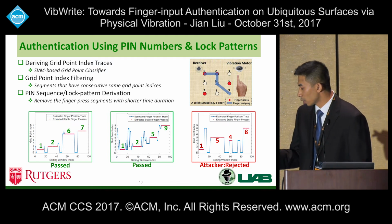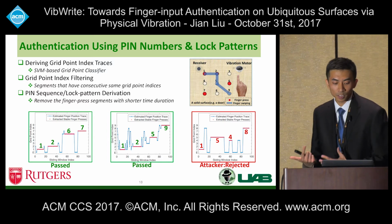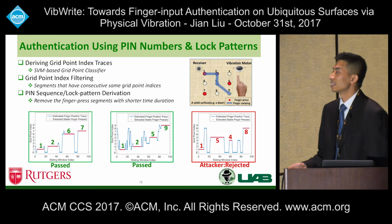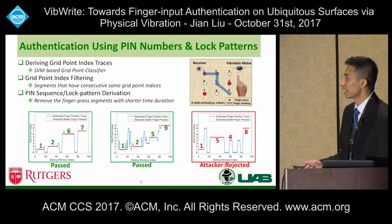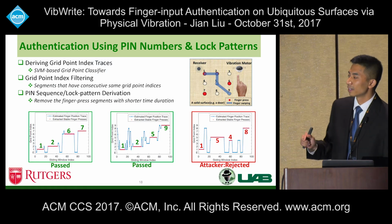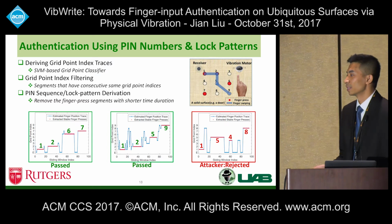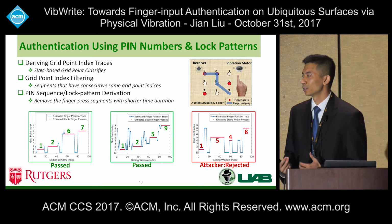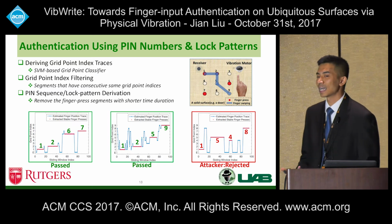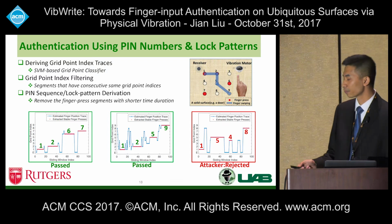For example, in this figure the x-axis is the sliding window index from 0 to 100, and the y-axis is the grid point index, where E represents the empty phase, and 1 to 9 correspond to the 9 virtual points in this figure. In this example, we ask the legitimate user to press his finger at 1, 2, 6, 7, and the blue curve is the classification in each sliding window. The red segments are the segments we use to represent the consecutive same grid point indices. We derive the passcode 1267. This matches the passcode that the user set during the enrollment, so the user can pass the system.